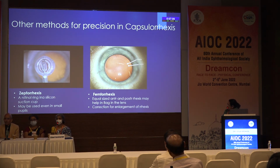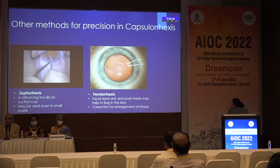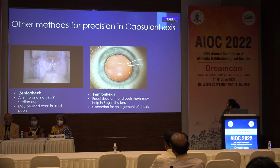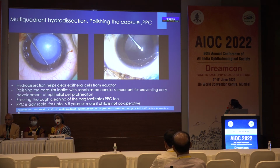But it is said that even in a small pupil, it can be done. And femtorhexis, as already pointed out by Dr. Vaishali, requires that both the anterior and posterior rhexis have to be of the same size, but some correction factors have to be made for the enlargement of the rhexis, which can occur in the elastic capsule. And bag in the lens may be better done with the femtorhexis.